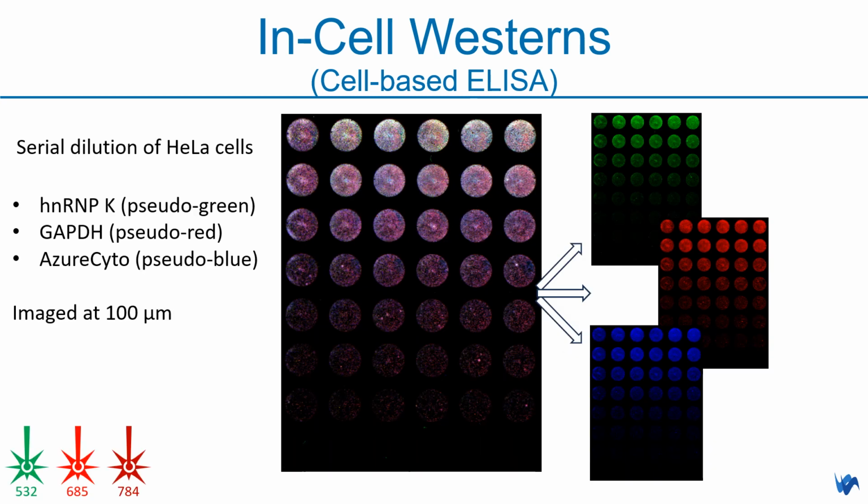Here, HeLa cells were serially diluted into a 96-well plate for an in-cell Western assay. Two target proteins, HNRNPK and GAPDH, were detected simultaneously with a ZRCyto total cell stain as a normalization control. The assay was imaged on the Sapphire FL at 100 micron resolution with the 532, 685, and 784 standard optical modules. The composite image is centered, and the individual channels are shown on the right. Normalization controls like ZRCyto are required for downstream quantitative analysis.